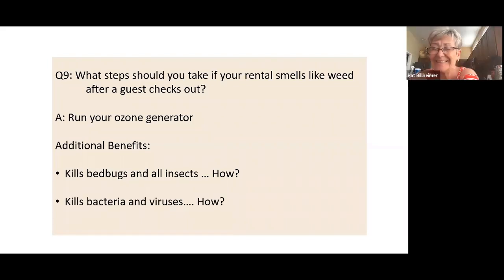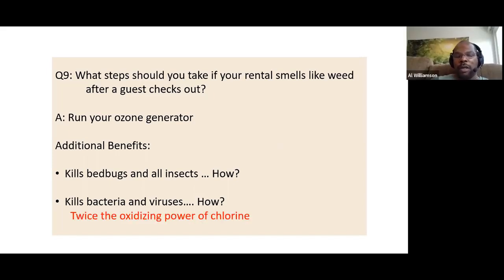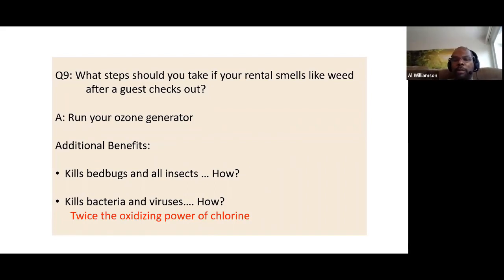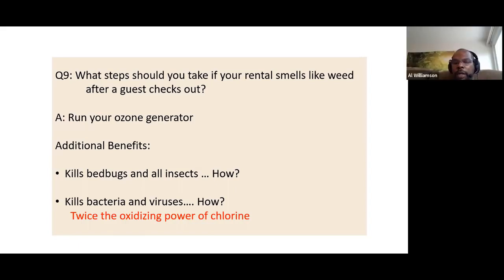Another benefit is it kills bacteria and viruses. But what's the mechanism? How does that ozone generator kill bacteria and viruses? This is all for you chem majors. It's a process called oxidation. Ozone is an oxidizer. All germs and odors need oxygen to survive, so it attacks them, just like chlorine. Chlorine breaks up viruses and bacteria. Ozone has twice the power of chlorine in oxidizing.